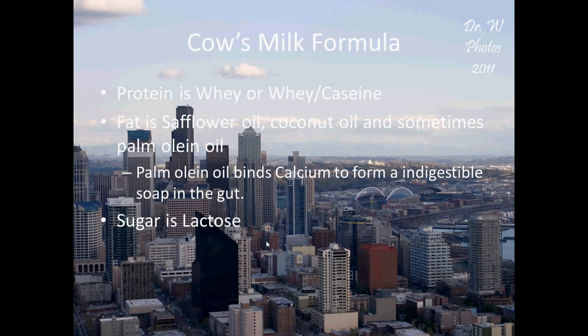The default formula is cow's milk based. So the protein is whey or whey and casein, depending on which flavor you're using. The fat comes from safflower oil, coconut oil, and sometimes palm olein oil. Palm olein can bind to calcium and form an indigestible soap in the gut. This is hardly the end of the world. However, to get the calcium in, then you need to increase the amount of calcium in the formula, so there's a lot of biochemistry that goes into making this.